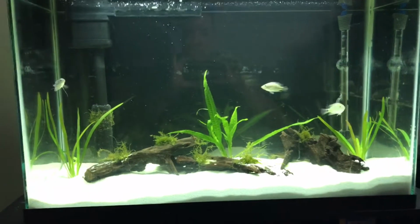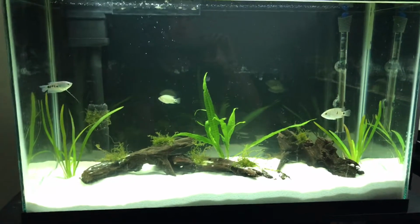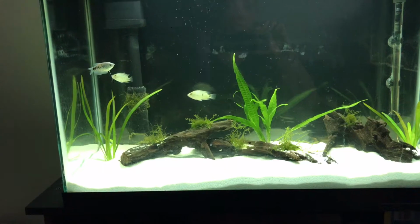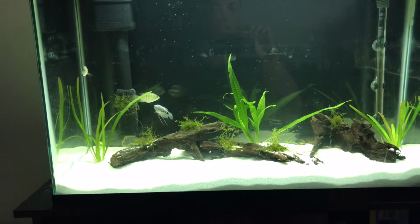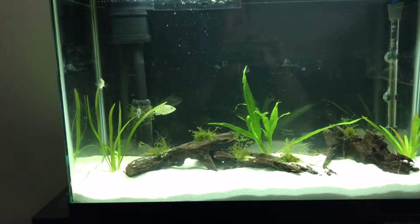Today we're looking at the 29 gallon. And just to go over this tank pretty quickly, as you can see, it's very different looking. We've had a lot go on in this tank since my last update, which was only 2 weeks ago. In that video from 2 weeks ago, I discussed how one of the peacock bass that I got actually had ick and passed away.